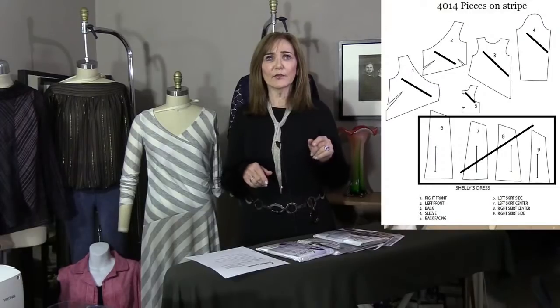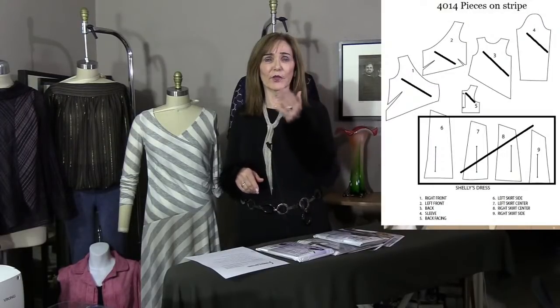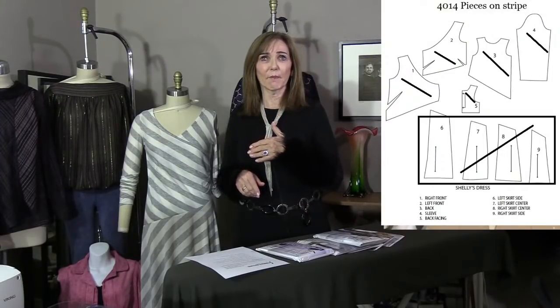But you notice the stripes on the top are going, as you look at it, left to right. And then on the skirt, they're going right to left. But notice where they're coming in at the hip. It's below the hip and then all the way to the other side of the hem. You just want to notice those details when you're laying it out on your fabric. So if we go to the next picture, that's the direction of all the pieces and the stripes.